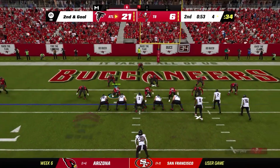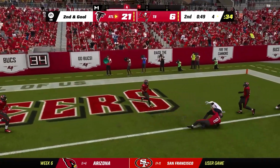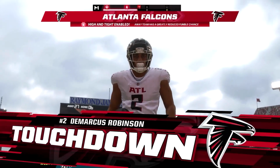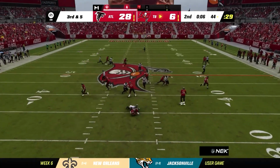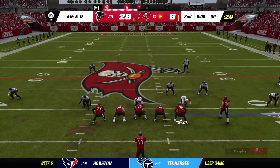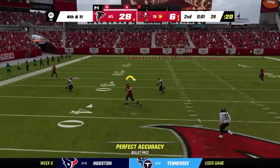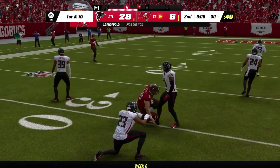As we jump to 2nd and goal here with 50 seconds or so left on the clock, look at this pass from Daniel Jones to a wide open DeMarcus Robinson. Falcons will extend their lead to 28-6, getting close to halftime, and Jimmy Garoppolo goes down again. This time Lorenzo Carter got him, and Jimmy Garoppolo's back to throw a Hail Mary. He throws it up to Cade Otton. However, he cannot split the defenders, so we do not get into the end zone.